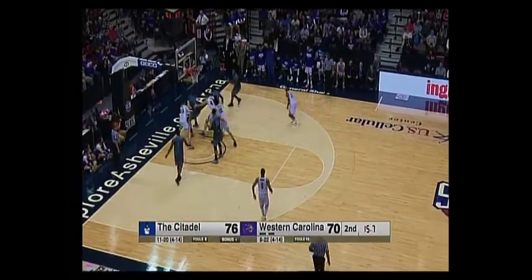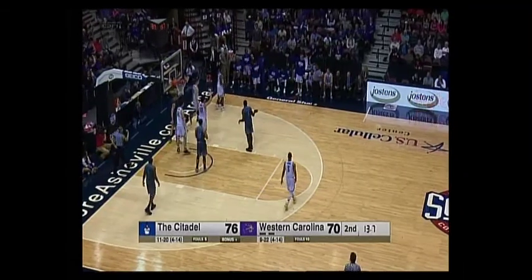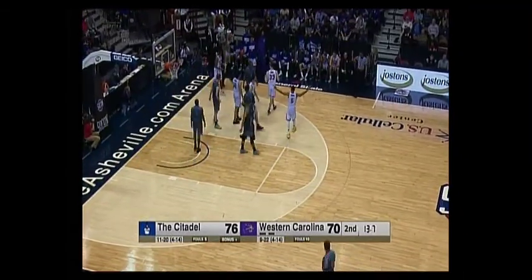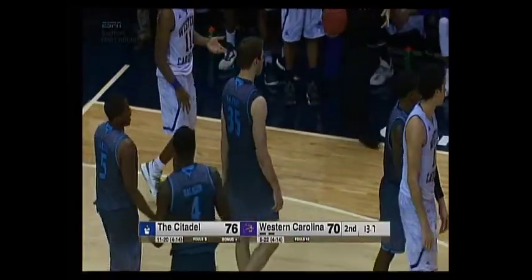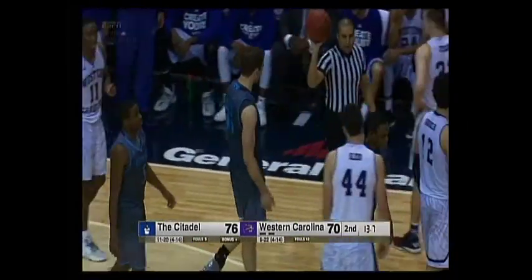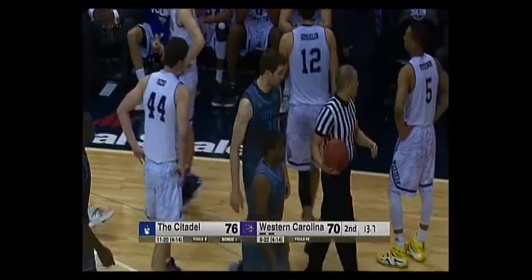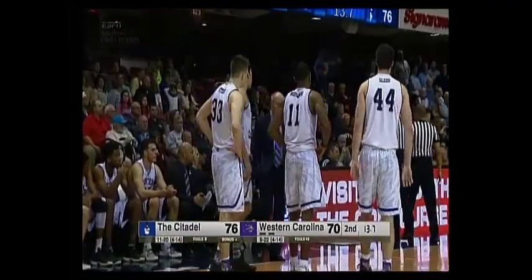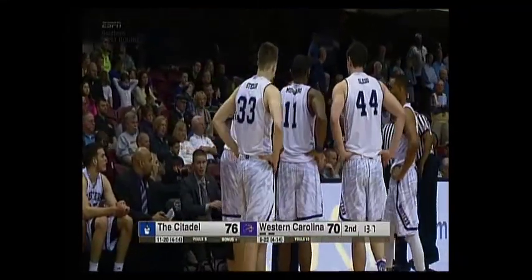Mutombo going to try another 3, couldn't get it to go. Nash Dowie underneath, and then I believe he lost the handle. Officials talking it over. It'll go over to the Citadel, and I would suppose they will look at the monitor for that one. And they will do just that.